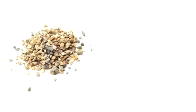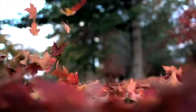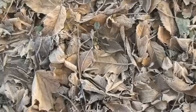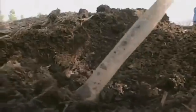But wait, soil is not just tiny rocks. It is also made up of decayed plants and animals called humus. Humus is made from things that were once alive, like leaves that fall from a tree. The dead leaves decay or break down and become part of the soil, giving it nutrients. Humus is a dark color and is found on the ground's surface.